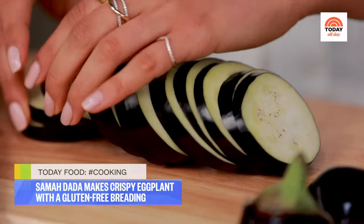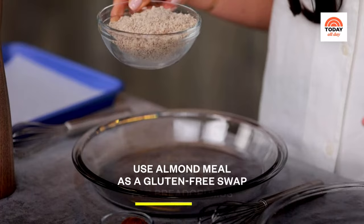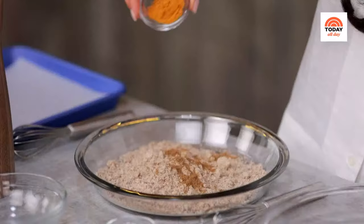Okay. I'm gonna let my eggplant hang out here while I make my little egg mixture. I wanted my breading to have a lot of flavor on its own, so in addition to my almond meal, I'm gonna add some of my favorite spices. I'm using almond meal or unblanched almond flour for this recipe, which still keeps the skin on the almonds. I find that this is really nice to add texture, and it's a great replacement for breadcrumbs. The cayenne is gonna add a little heat, and the turmeric and cumin are my favorite pairing.